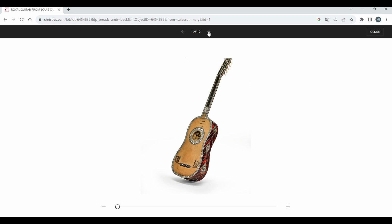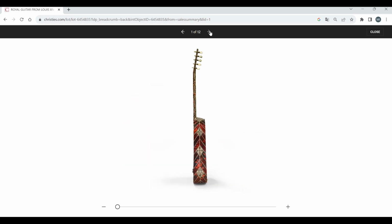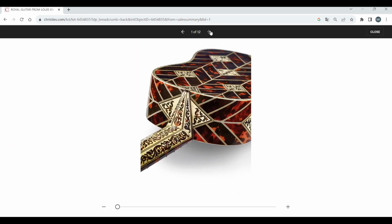Here we have a nice angled shot from the front on, and from the back. Absolutely stunning. This is like a museum level instrument that you might see at one of the important museums, maybe the Cité de la Musique in Paris, or something like the Ashmolean Museum. This is an exceptional instrument, with a beautiful rosette as well, really quite impressive.